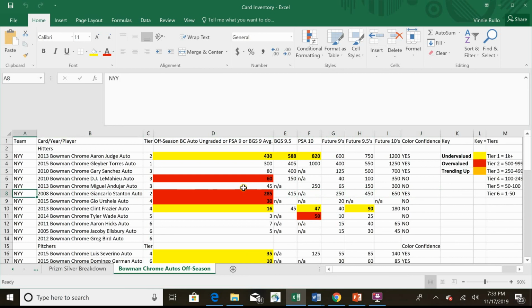Moving on, the next guy is Gio Urshela from 2015 Bowman Chrome. I have them a little overvalued. They're around like 30. I've seen some of them go 35. I like Urshela. I'm just not sure about the following year. He's kind of similar to LeMahieu a little bit, because it was his first year on the Yankees, so a lot of people were excited that he was a new face type of thing, and that's what was making people want to buy him.